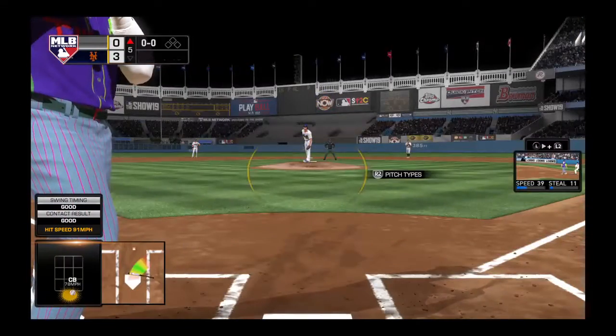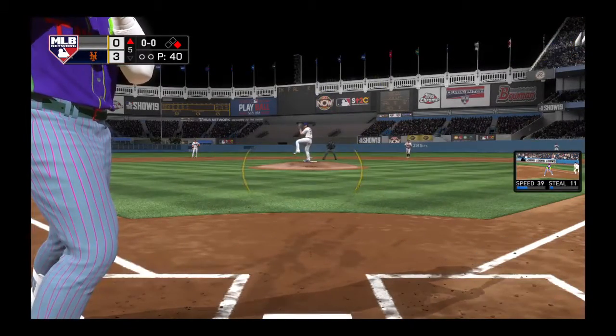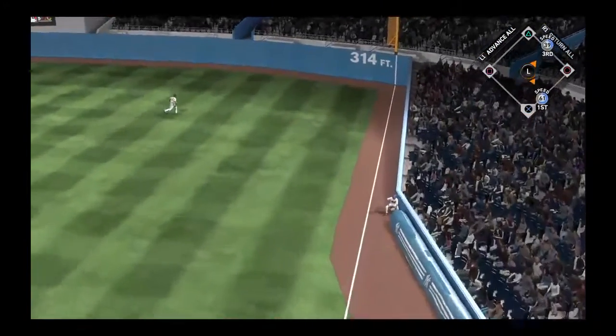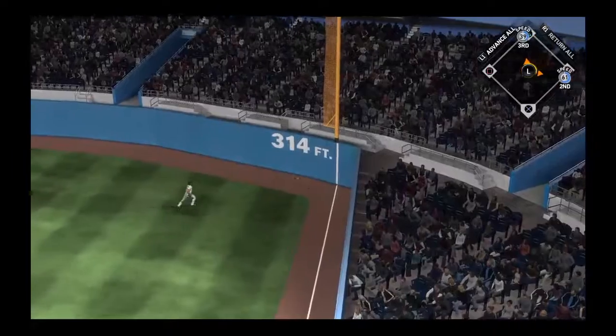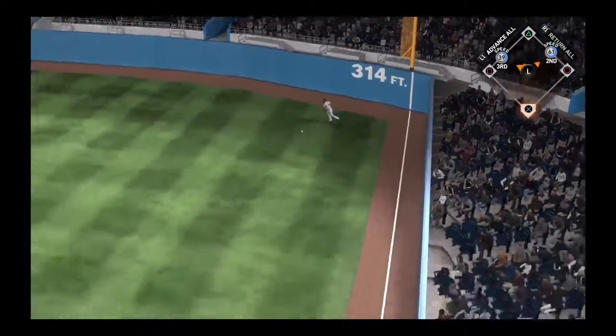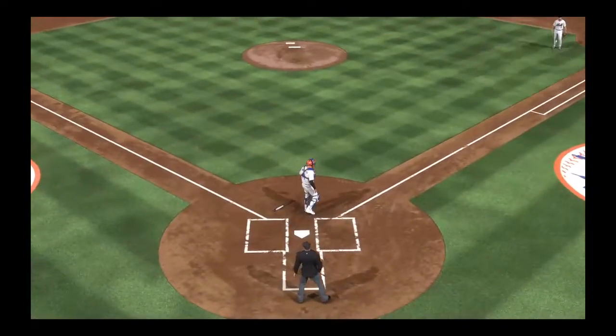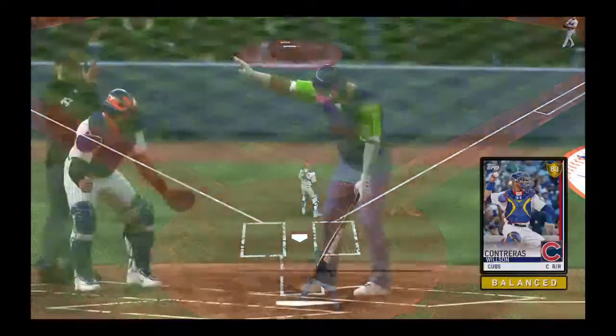Digging in, Marcell Ozuna. He got on top of one and was a ground out victim last time. Line to the right side. And this is a fair ball as it'll head for the 314 sign. And they've really got something going here. Runners at second and third to start the inning.